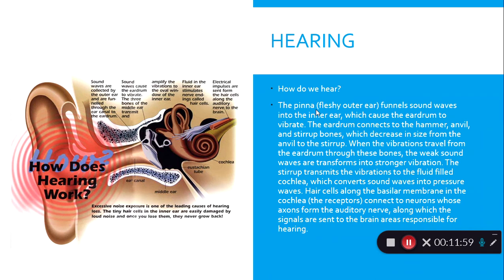So the pinna, this outer ear, funnels our sound waves. So sound is out here, and the pinna funnels it into our inner ear. This causes our eardrum in our inner ear to start to vibrate, okay? The eardrum is connected to 3 bones, the hammer, the anvil, and the stirrup. The hammer is bigger than the anvil, and the anvil is bigger than the stirrup. So as the vibrations go from bigger to smaller bones, it then intensifies the sound, okay?